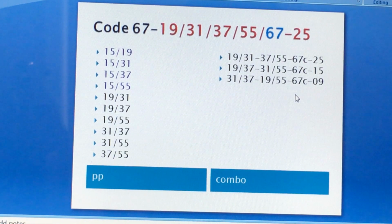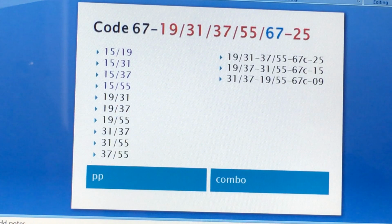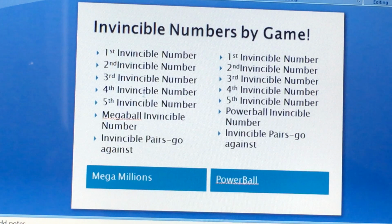Once you do that, you have 2 numbers guaranteed, the code and one of the pair from the pentagon. That only creates 3 winning numbers. You see my hand? 3 numbers. What do you do with the other 2 numbers? Bingo! The other 2 numbers are definitely the key to success in hitting that jackpot: the Invincible number chart. You go to that Invincible chart.